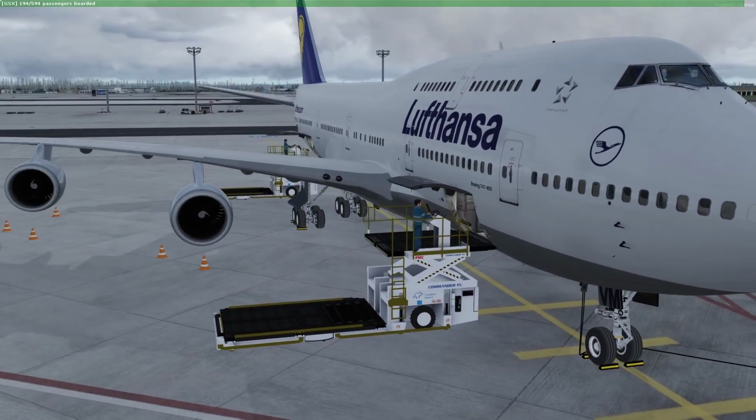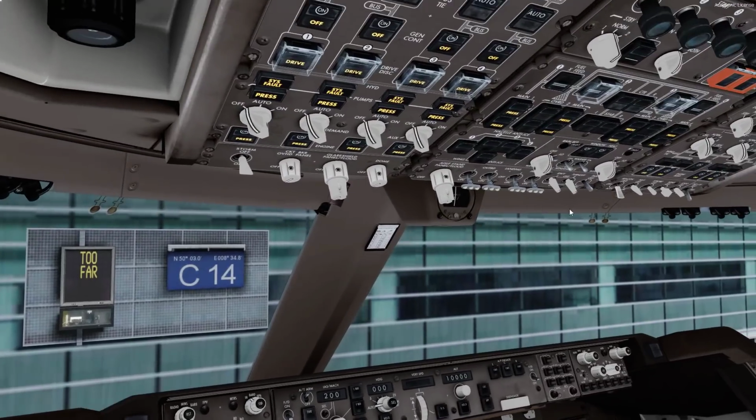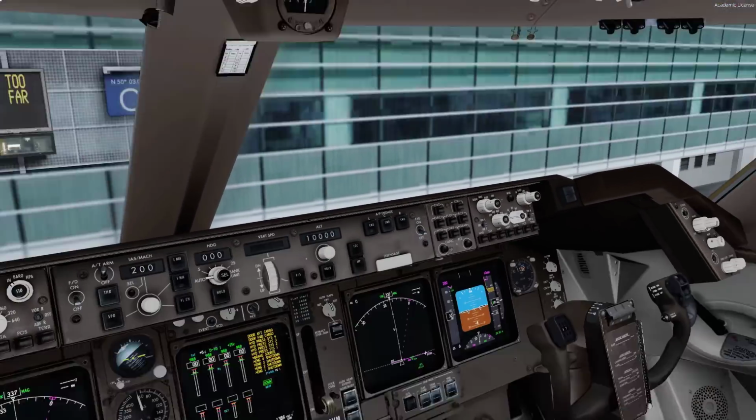The passengers are boarding. Cargo's just about to arrive, so what I'm going to do is get the nav lights on, passenger signs as well, because we forgot to do them.